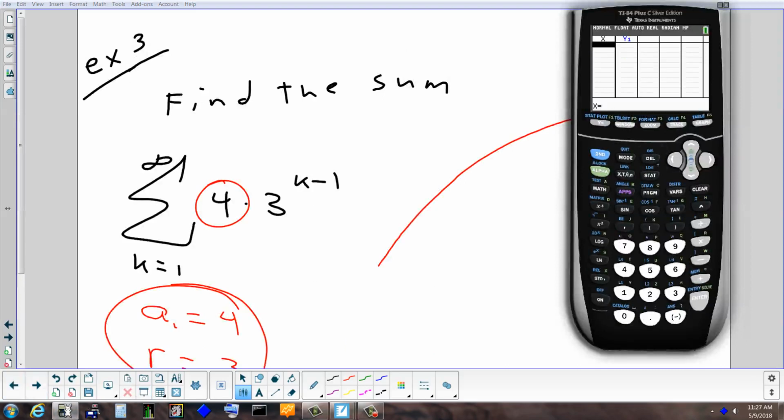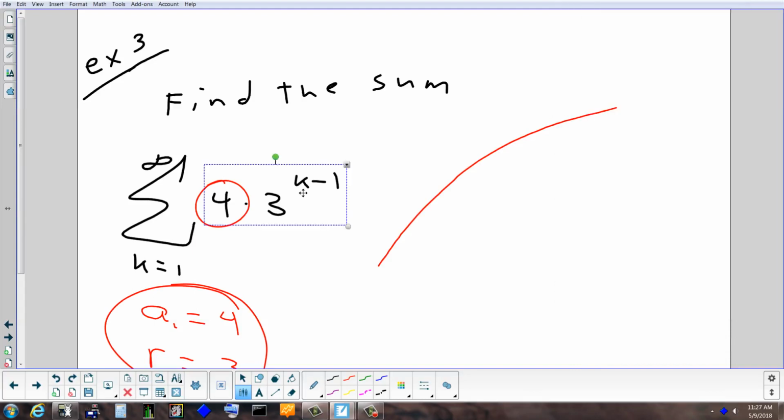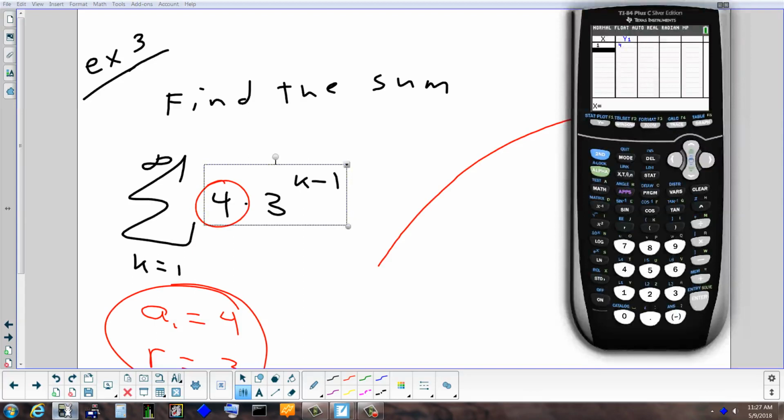All right, what was the first term in that sequence? 4. So if you add up the first 1 terms, what should they add up to? 4. And they do. Okay, let's find the second term by hand. Just make sure we kind of know what's going on. We already did 1. Let's plug in 2 for k. What's 2 minus 1? 2 minus 1 is 1. What's 3 to the first power? 3. 3 times 4 is 12. So the second term is 12. The first term was 4. What do you get if you add up the first 2 terms?